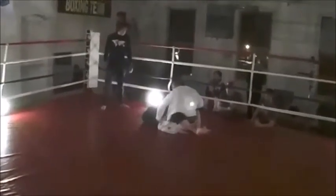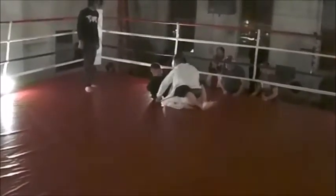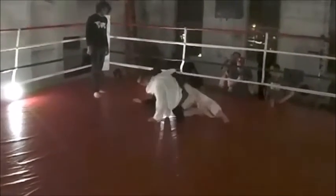Both of the guys really slowing down as the round goes on. A lot of hand fighting going on. Let's see if York tries to maybe break, open the guard. Yep. And he's watch the triangle. Watch the triangle. Irwin certainly recognizes it.